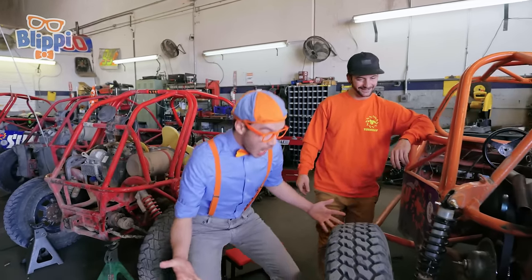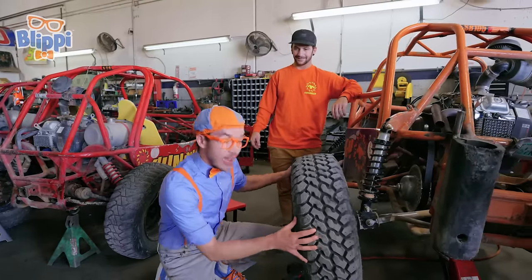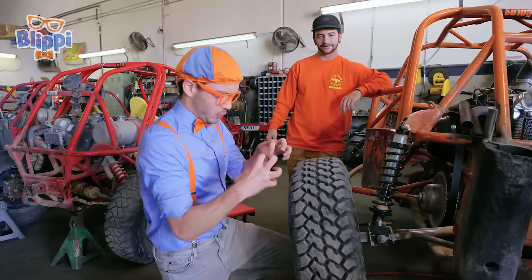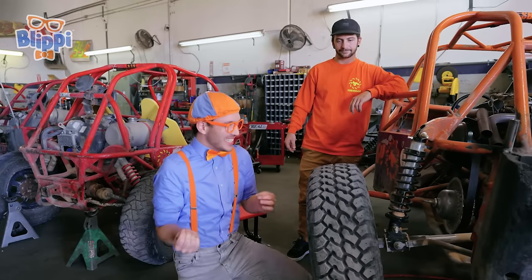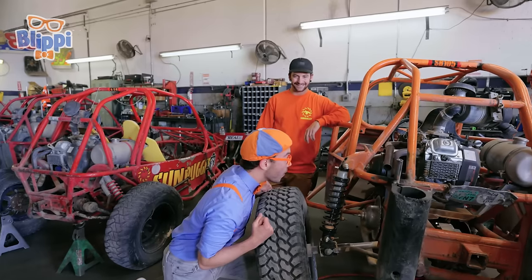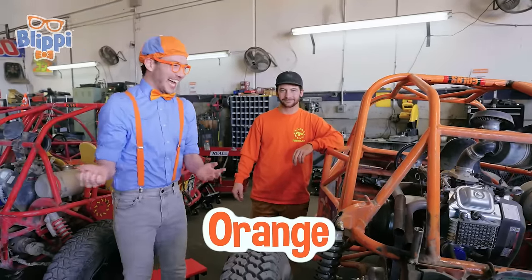This vehicle is awesome. Whoa, and check it out. It has a really big wheel and tire. Yeah, and you see, this tire has lots of really big treads to grab the sand and the dirt so it can go really fast up those hills, bumps, and jumps. And it also has shocks. Whoa! Hey, and check it out. It's also my favorite color. One of my two favorite colors, orange.